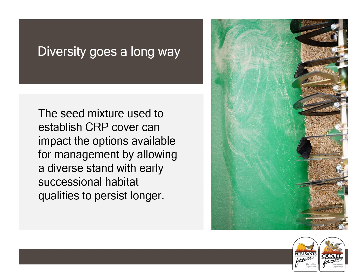The seed mixture used to establish CRP cover can impact the options available for management by allowing a diverse stand with early successional habitat qualities to persist much longer.